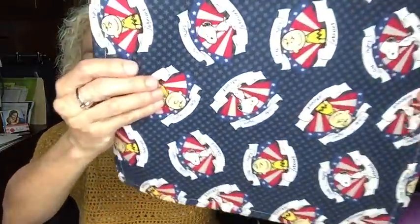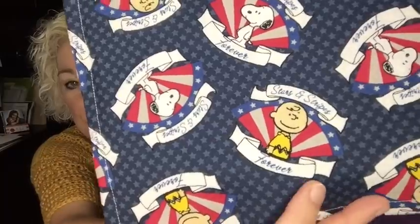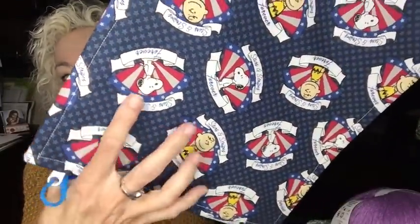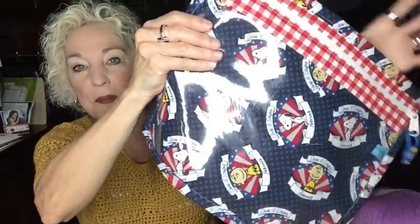The middle child, he's 4, and I thought this would be really cute for him. He likes Snoopy, so here's Snoopy in the Stars and Stripes Forever. Let me turn that so you can see Peanuts right there. Isn't that cute? And then, of course, there's Snoopy here and there. There's no directional side to this fabric, so you can make it any way you want, which is kind of easy. If you're making a project bag, you don't want it to be upside down. So that's the back of the bag. The front of the bag looks like this.